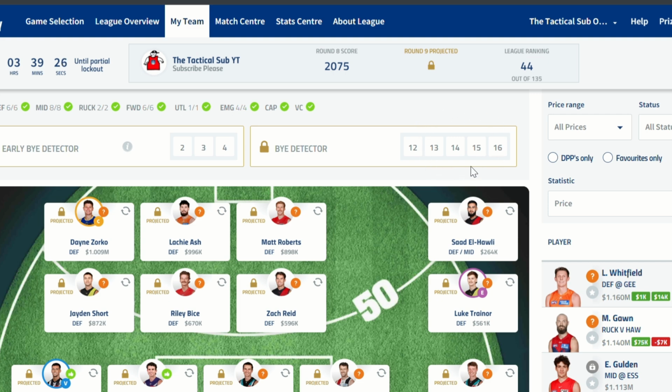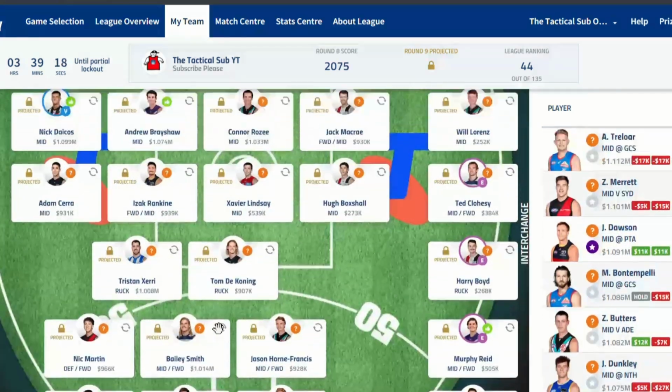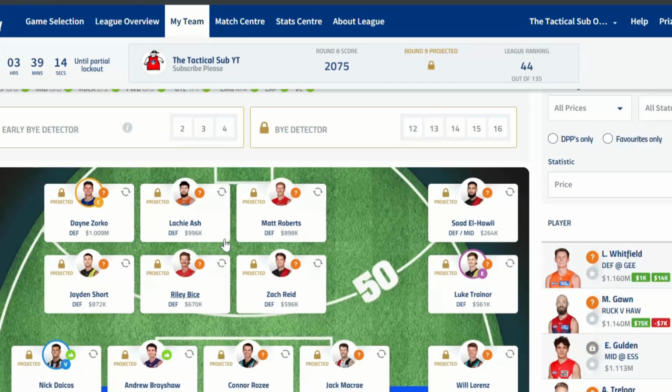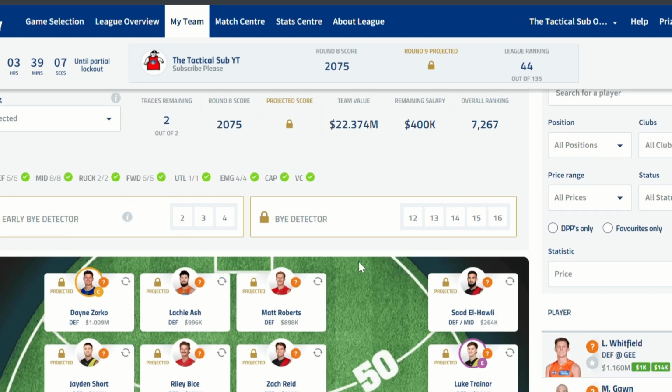I would recommend going through your team and just counting out how many players you have on what buy in each line, and particularly I'd look at counting the premiums. Once you've done that, then we can look at who to bring in. So let's do that now, remembering that we still want to be fixing up our weakest lines.